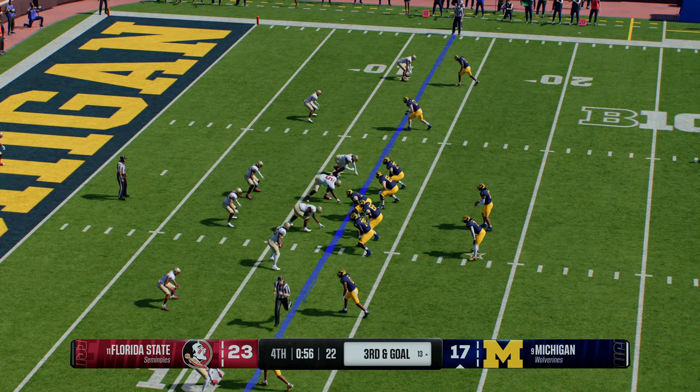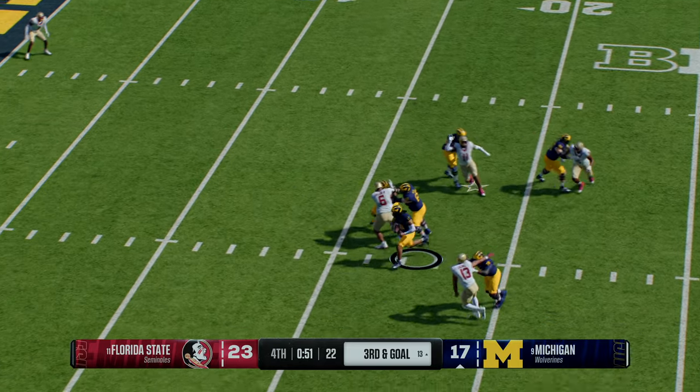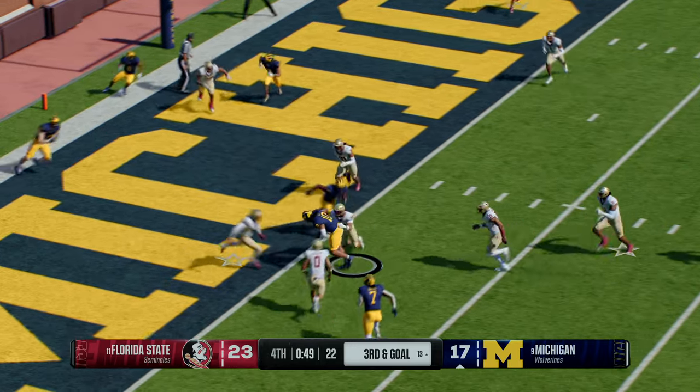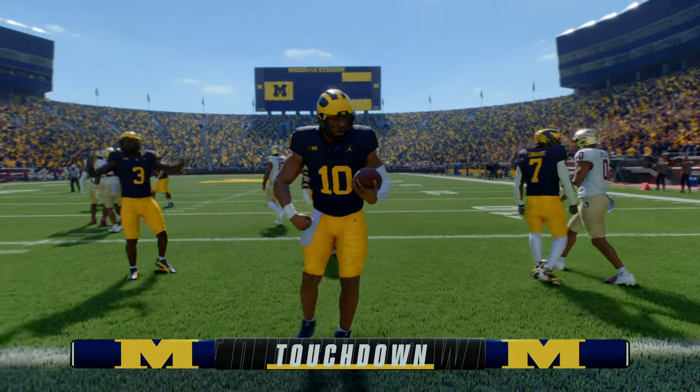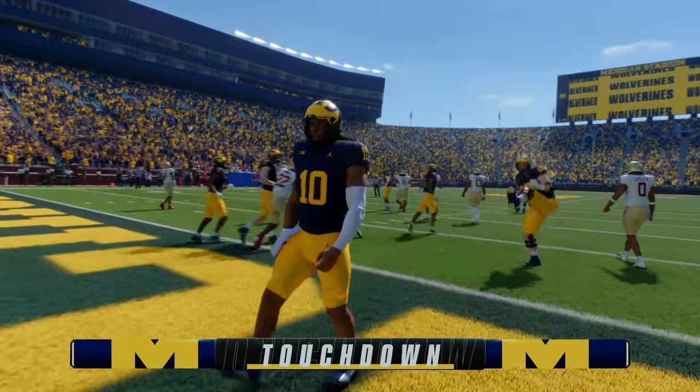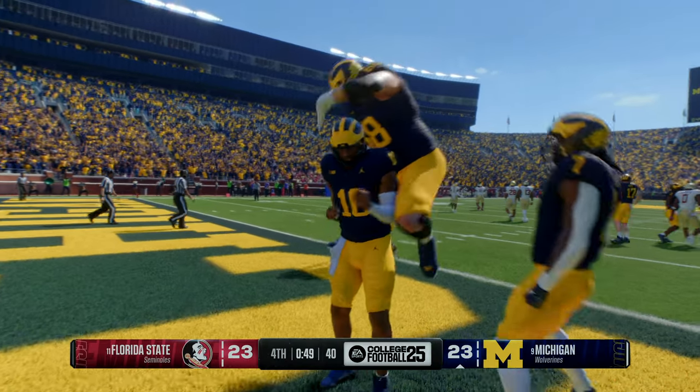Third and goal from way back there. Looking to throw, it's Orji. Quarterback strolling away. Got some room, headed to the goal line. Touchdown, Michigan. And they take it in for 6 more points.